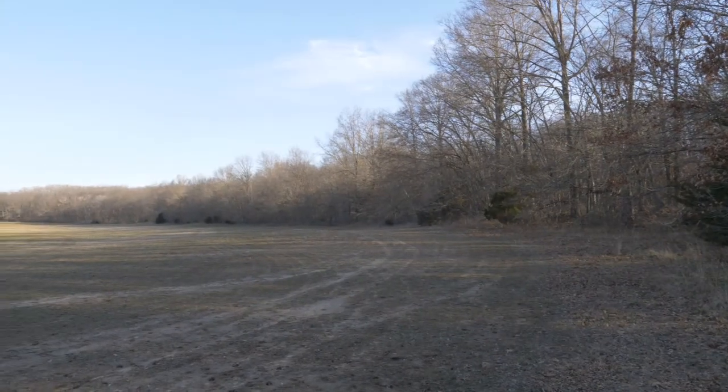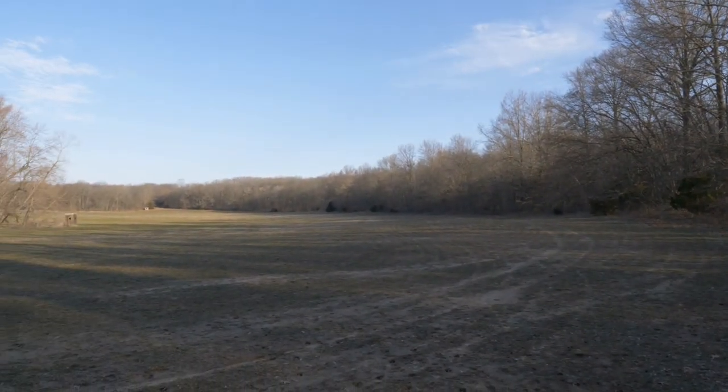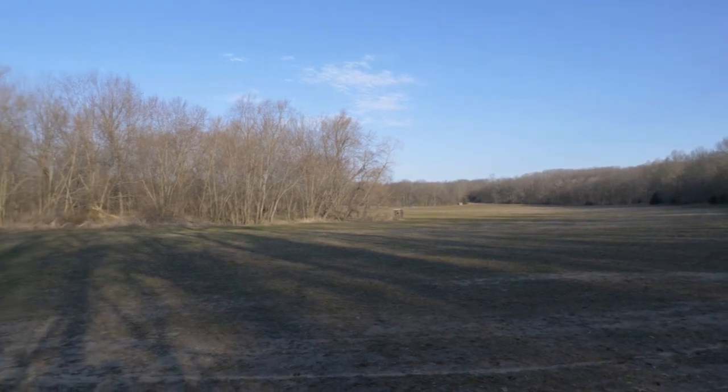I tell you what, this back here looks phenomenal. This is the first field you get into after you cross Bear Creek. As you see, there's a couple shooting houses out here. Got the Bear Creek timber here on the left.